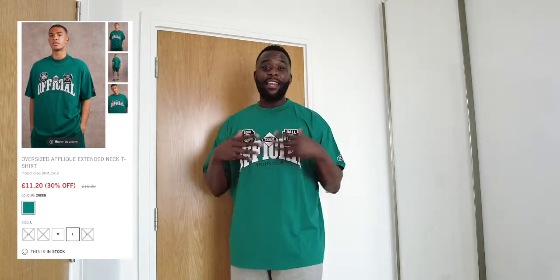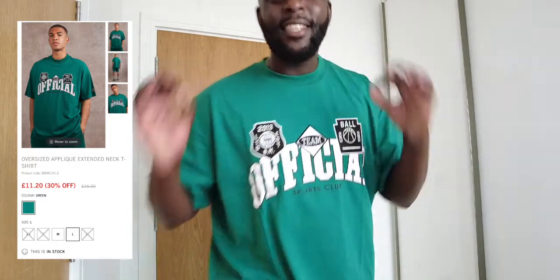Let's move on to the next one. Next on the list, boys, we've got this Applique extended neck t-shirt. Again, detailing on this one, on the neckline, as you can see, it's an extended collar. Feels great, it's not too constricting, and the material that they've used, I don't know what it is, but it just feels super nice. I love the colorway of this t-shirt.